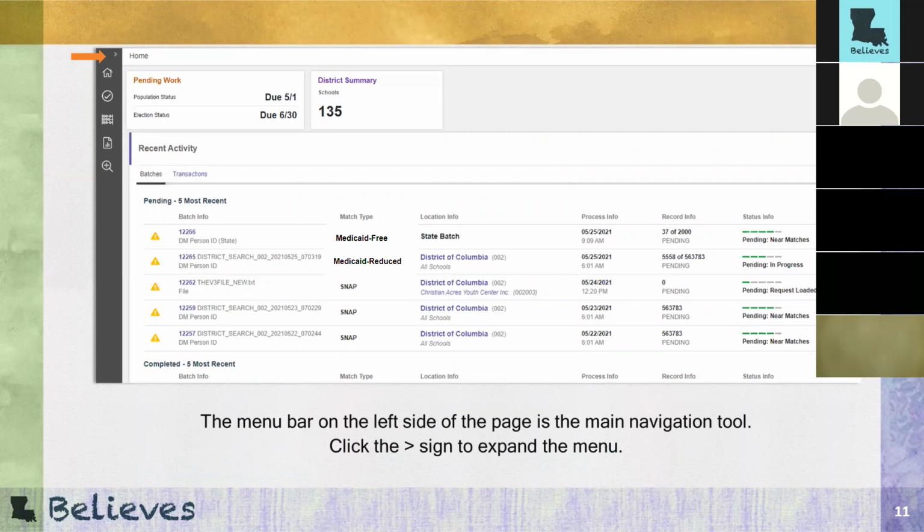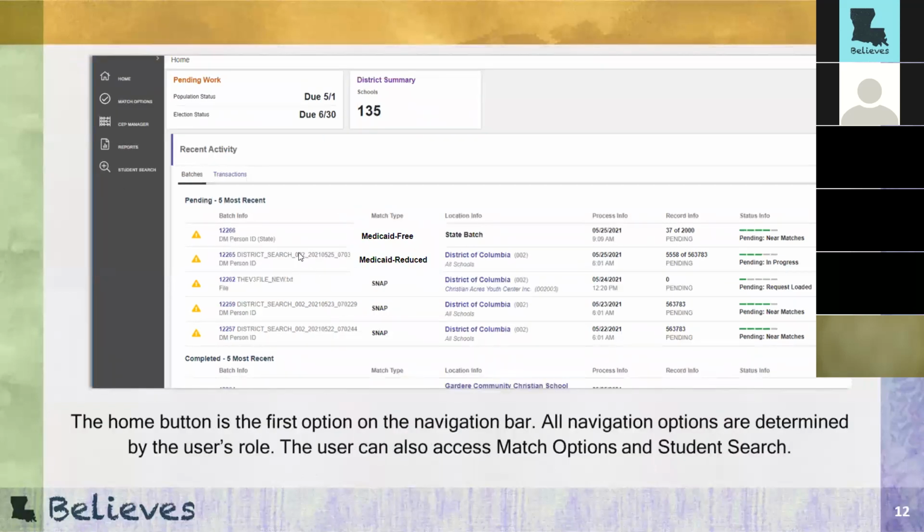You'll still have the same ability to expand the menu using the little arrow at the top, so that you can expand and navigate through these different batches. The home button is always the first option. All navigation options are determined by the role. And so you can access the match options and the student search from this page.